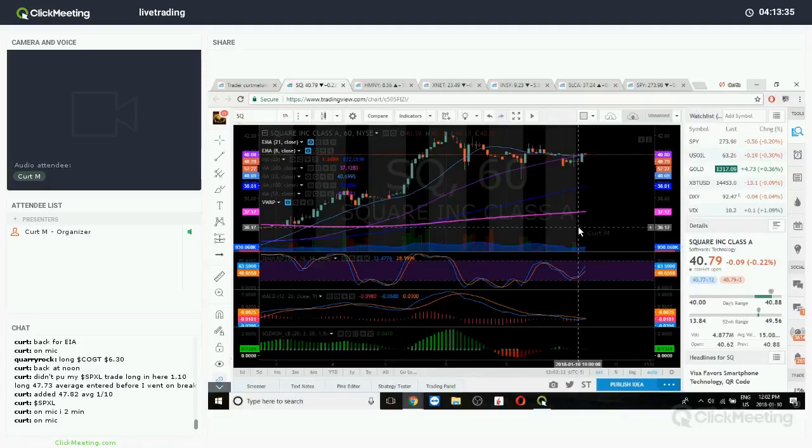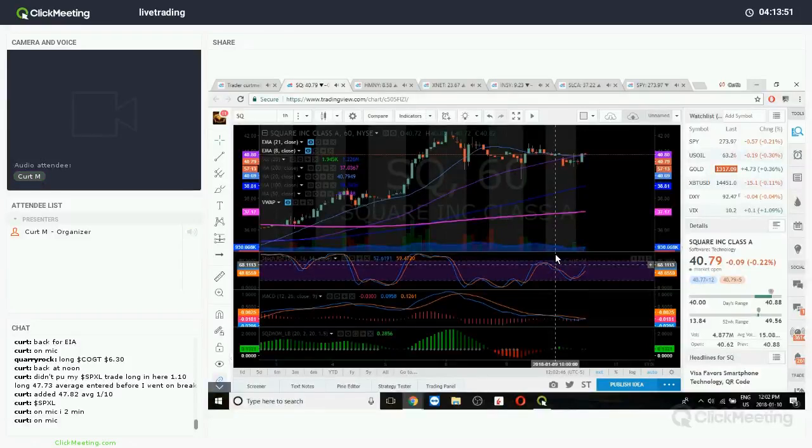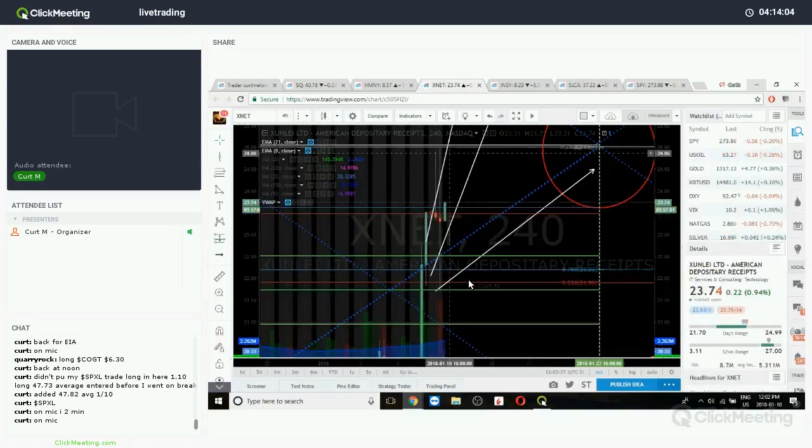Then tonight, we're finishing models. We've been struggling to do that, but we're slowly chipping away. Anyway, tonight they should be done, and then by the weekend I have to finish all the swings, drill them right down, so that by this time next week I can be in full size on all of them. So that's the goal. XNET is alarming to the upside.